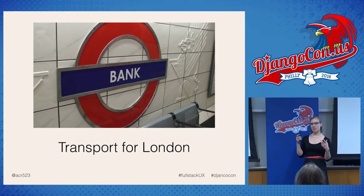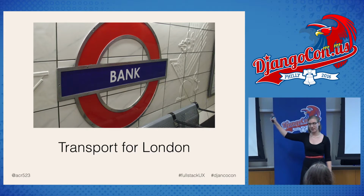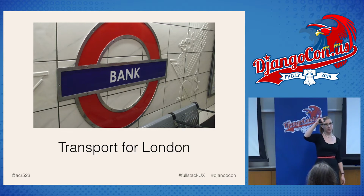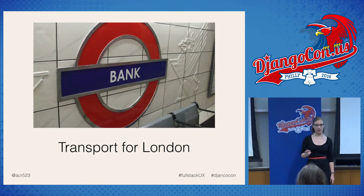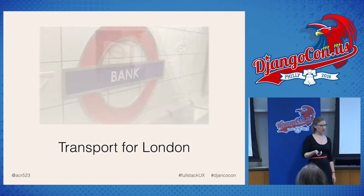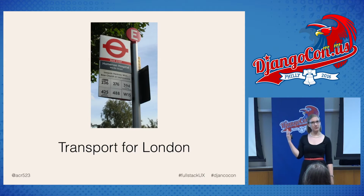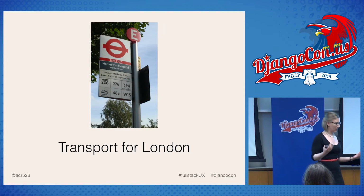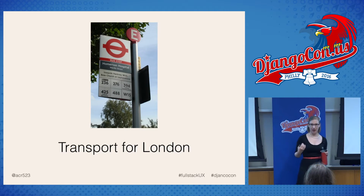So one of the best things about Transport for London is they have a recognizable logo. You know this is the Underground, even though it does not say Underground on it. This is the Bank Street icon that they use. So you know it's the Underground by the way it looks, and you know it's Bank Street with the typography on it. It's also used as a wayfinding tool. So here, this is a bus stop. Same circle with the line, same iconography, but it looks a little bit different.